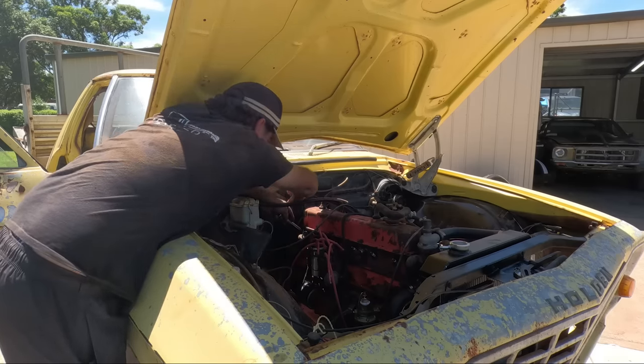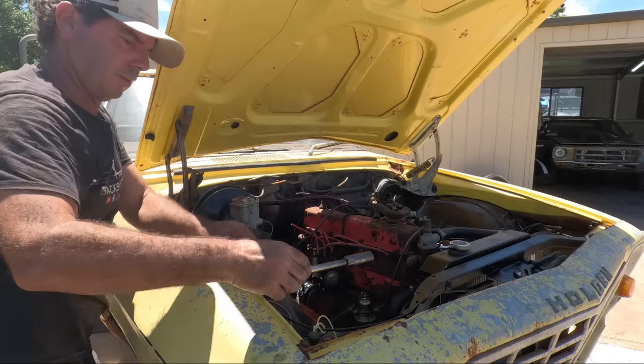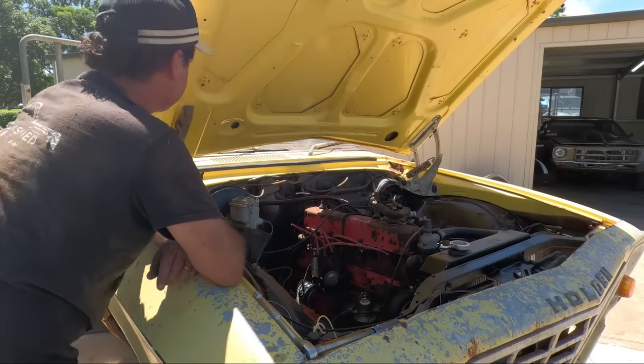Good on you, Tomo. Not going to hit it with any fuel, nothing, because it was starting perfectly. So if we get anything other than firing, I'm going to knock that cover off and we're going to start bashing on some valves.